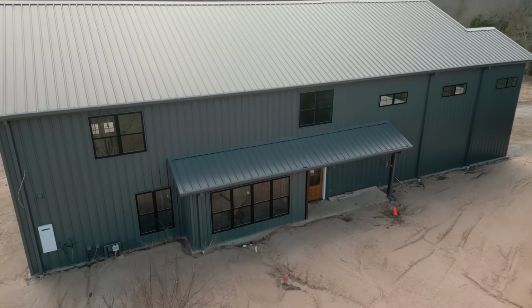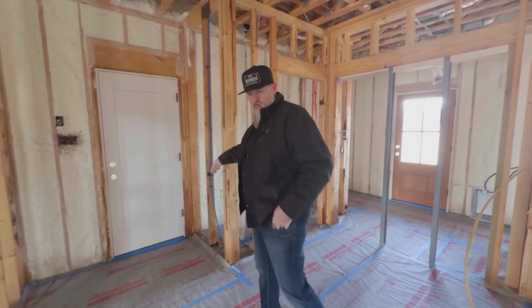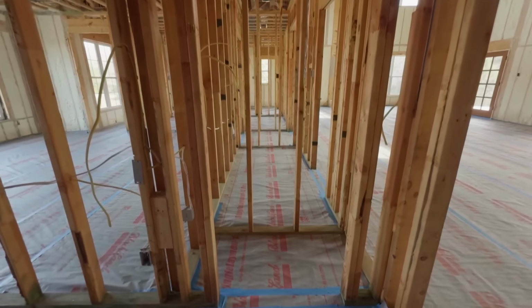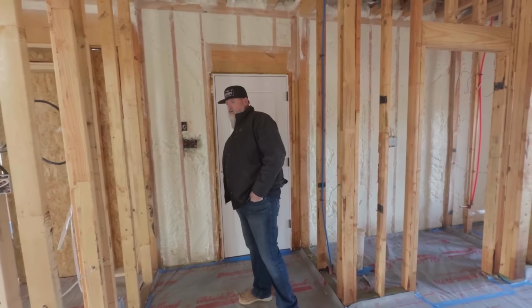Before we go upstairs, this is another sort of passageway. Imagine this is the back of the house, because it technically is, and your laundry room's back here. I've got another coat closet here, and then this leads out to a big, huge shop. So we'll show you guys that here in a minute.